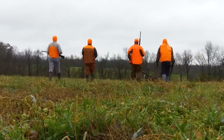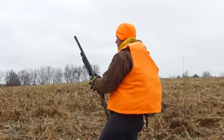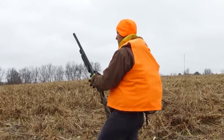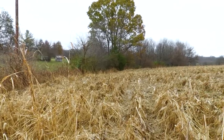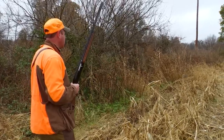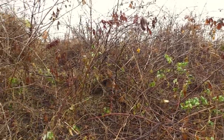Go get him, crybaby. Hop in there. Looks like a spot I can imagine some rabbits being. I love watching these beagles start working. How excited they get when they first jump that first rabbit. They just can't control themselves.